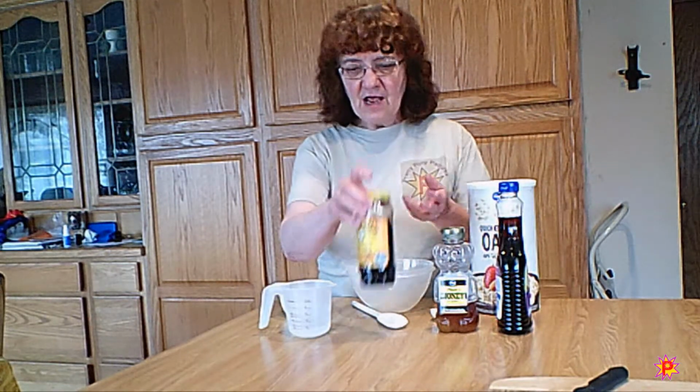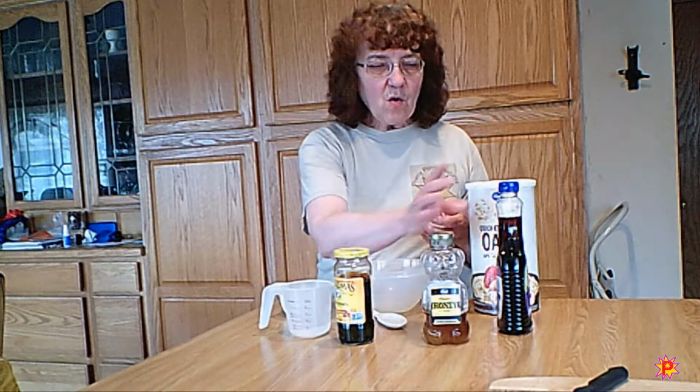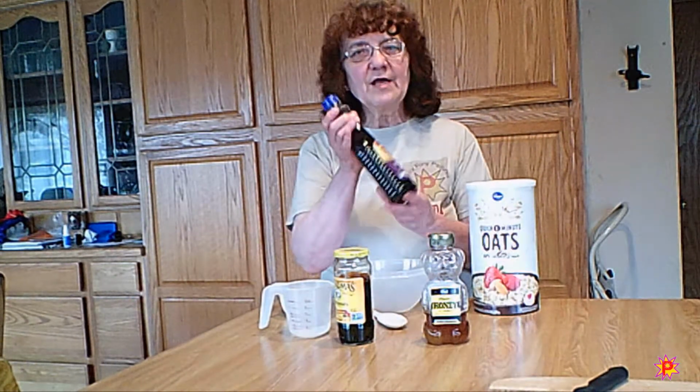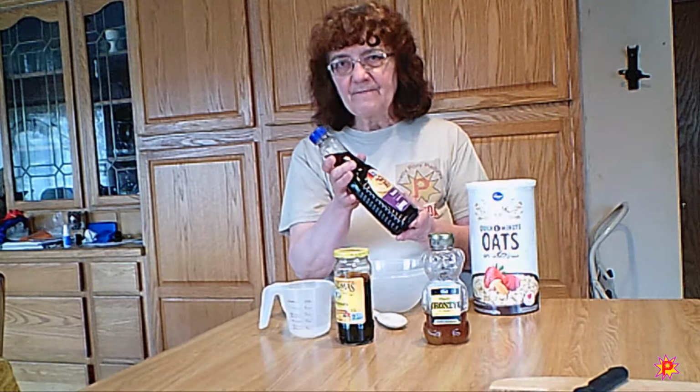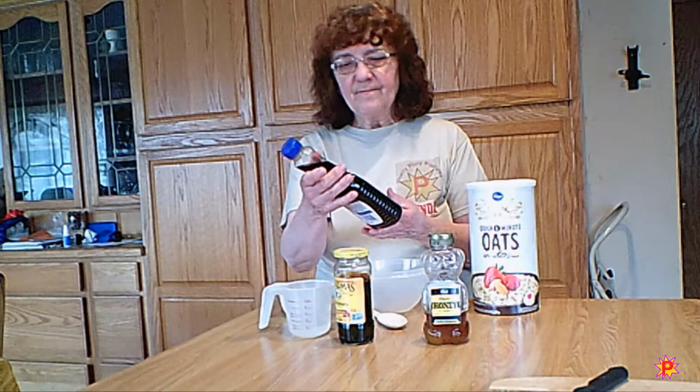in the house because they use it so infrequently. So you can substitute for molasses. If you don't have molasses, honey will work, because honey is sweet, honey is gooey, and what we want is something that's sweet and will make the oats stick to itself. Or if you don't have honey, regular pancake syrup will work. It doesn't have to be pure maple.